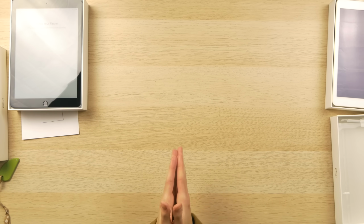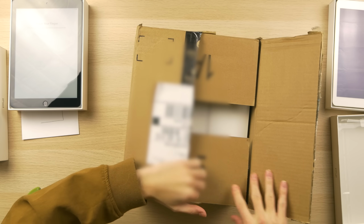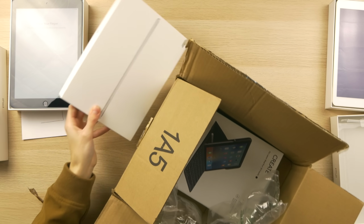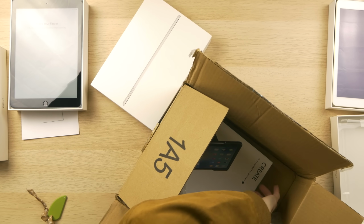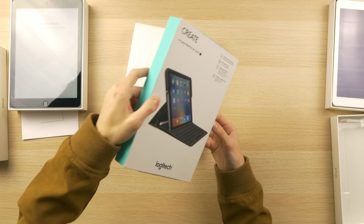Let's move on to the next iPad. Here is another Amazon box that was preemptively opened by my family. Oh, I forgot. This guy actually shipped me a case with this as well, which I'm happy about. So yeah, this is the iPad Pro 9.7 inch, launched in 2016.